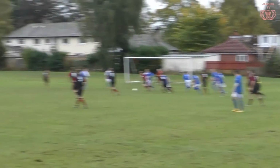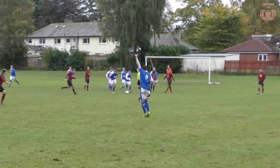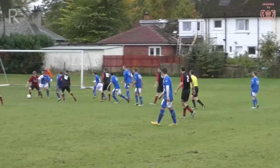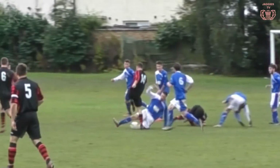In the dying minutes, Scone had another penalty claim when the ball into the box to Mills. It looked like there might have been a foul, however yet again with the benefit of a replay, this time shows that the referee was absolutely correct and it's a good tackle there by the Kinnoull defender.